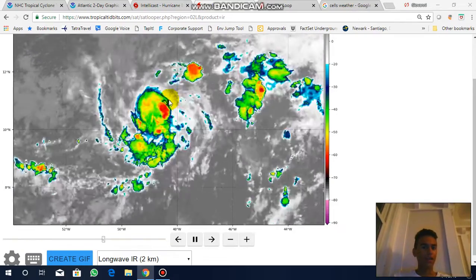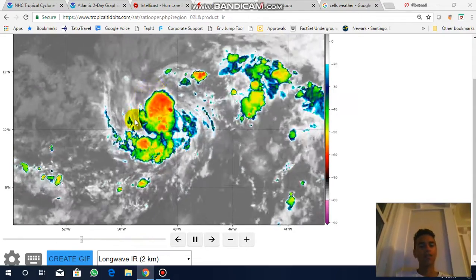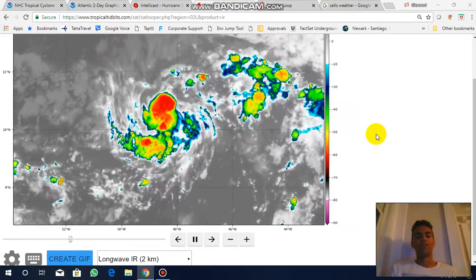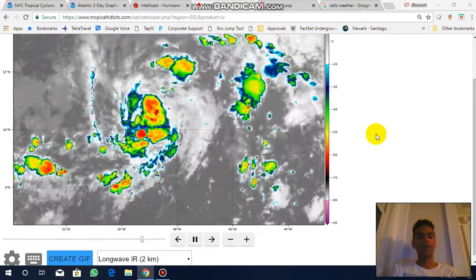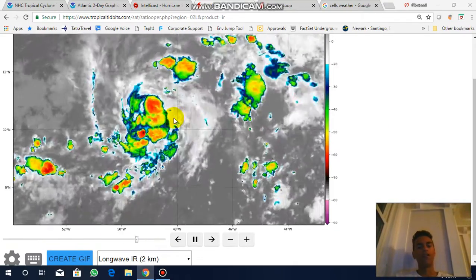As you could see, it is especially noted that on the western side of the storm, there's a lot more thunderstorms. And you might not notice based on this map because the map is very zoomed in, but this storm is very small and it's competing for one of the smallest hurricanes in Atlantic history, as the wind field is only 50 miles across.